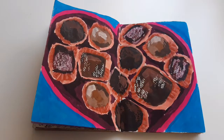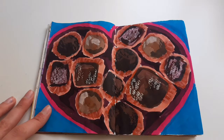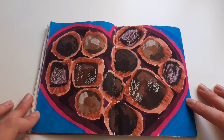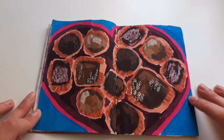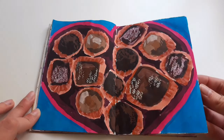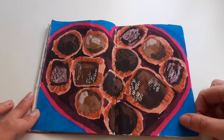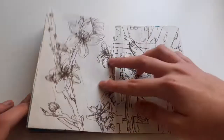I really liked making this page because I just painted with a square brush, which I usually never do. And it was fun to be limited in that sense, and I think this is probably the best page in the sketchbook, but I don't really know how I feel about the background. I don't think I'll change it. It's been almost a month since I did it, and I don't really want to change it, so my laziness will win over this one.